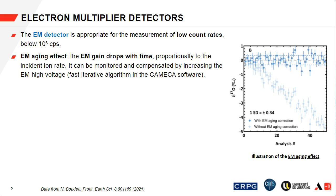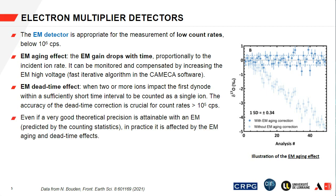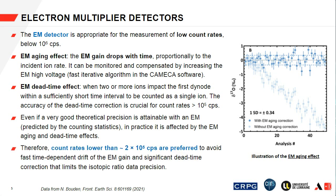The EM is also subject to the dead time effect. The accuracy of the dead time correction is crucial for count rates above 10 to the 5 counts per second. Even if a very good theoretical precision is attainable with an electromultiplier, in practice, it is affected by the aging and dead time effects. As a consequence, count rates lower than 2 times 10 to the 5 counts per second are preferred to avoid the drift of the EM gain and significant dead time correction that limits the isotopic ratio data precision.